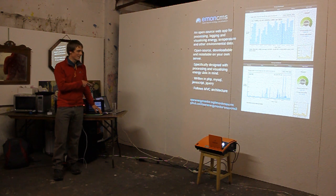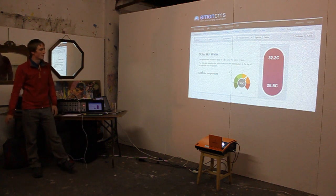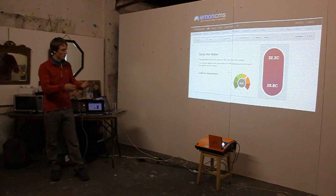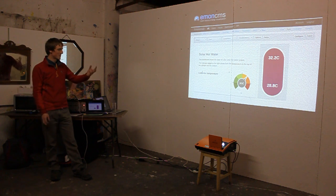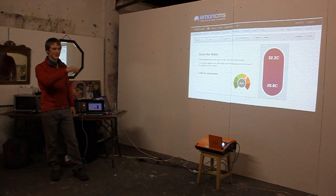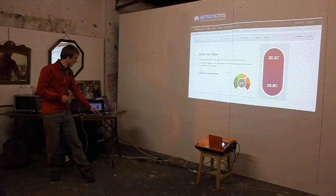That's also available to download from GitHub. One of the main features is a visual dashboard editor. You can drag, drop, and resize, and choose different types of dashboard styles that animate, like the hot water cylinder, so you can see what temperature it might be.